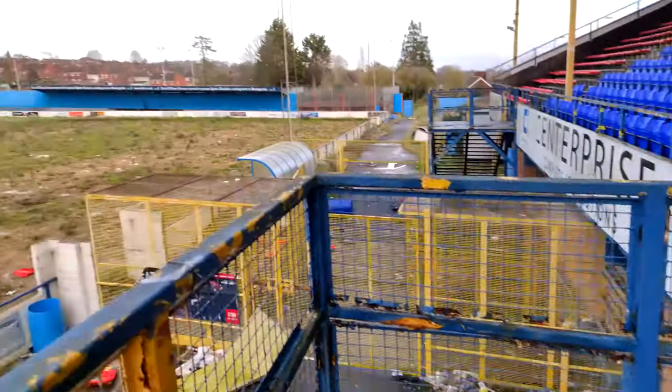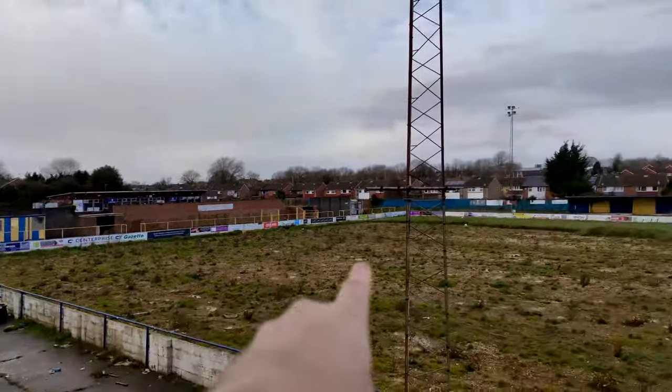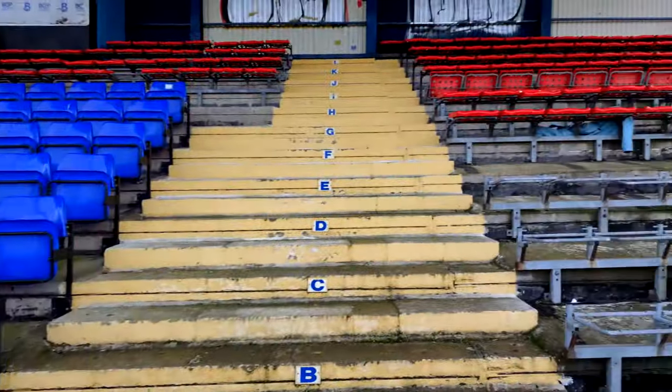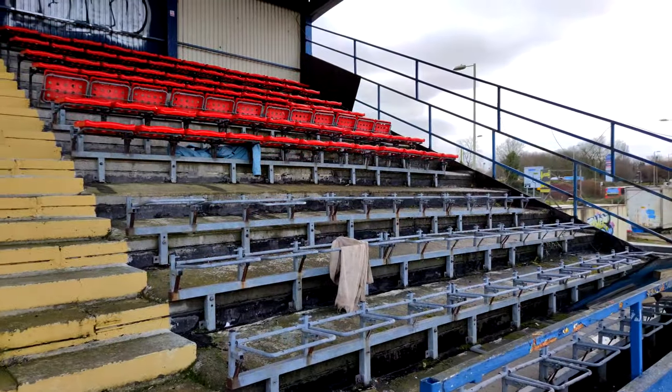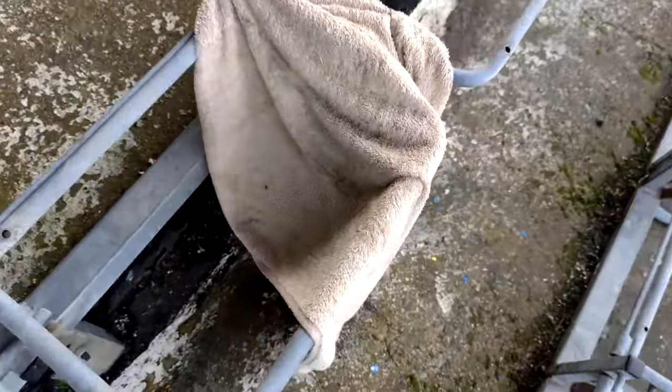There's not many seats here, but a lot of it was a stand-up stadium. So you've got stand-up areas here, stand-up areas over there as well. But there is an actual stand with seats. Check it out. Some old manky blanket. I've got a towel here. It's absolutely gross.